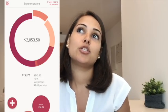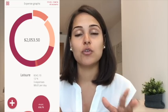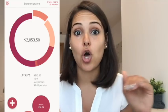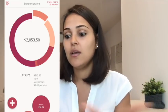I also paid to go sailing. So this is going to be really fun. This was also 50 euros. It's like 4 or 5 hours just sailing along the Mediterranean on the coast of the Barceloneta boardwalk. So I'm just going to be, you know, sailing.